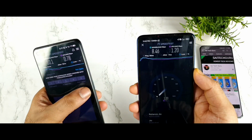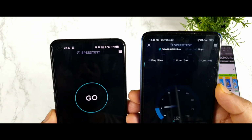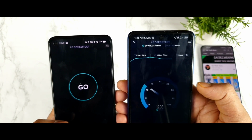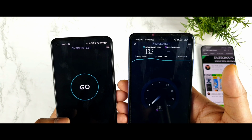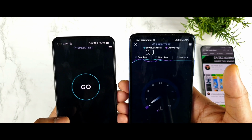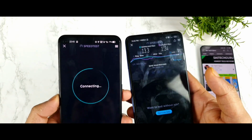I'll try to continue the test. Next, I'll try to do the test individually. So let's do the individual test in the Poco X3 Pro. Let's see how much the Poco X3 Pro can actually get. With individual tests, sometimes we can get high speeds. Doing it at the same time is different, and doing it individually is different. That's the reason every time I try to include the individual speed test results, just to get a clear idea of what's going on. So 13.3 Mbps speeds we got, and 1.34 upload speed.